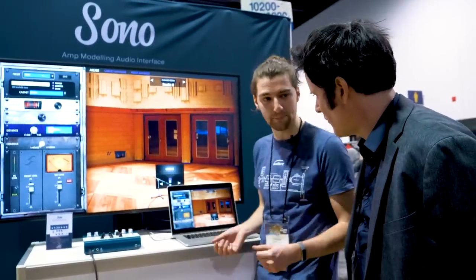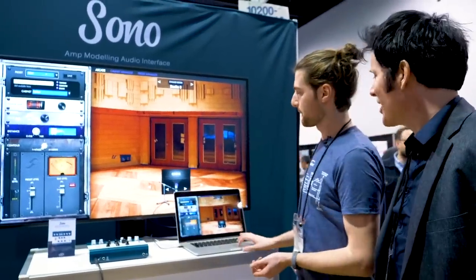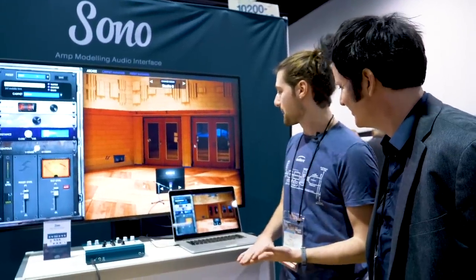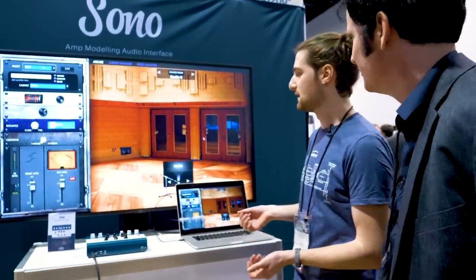It comes with 20 cabs, but there's hundreds in the store and they're very reasonably priced and you get some good bundles. Can you use other people's cabs? You can't use third-party cabs. Right, it's just the two-note stuff. But yeah, they've worked with some of the large manufacturers like Mesa and people like that.